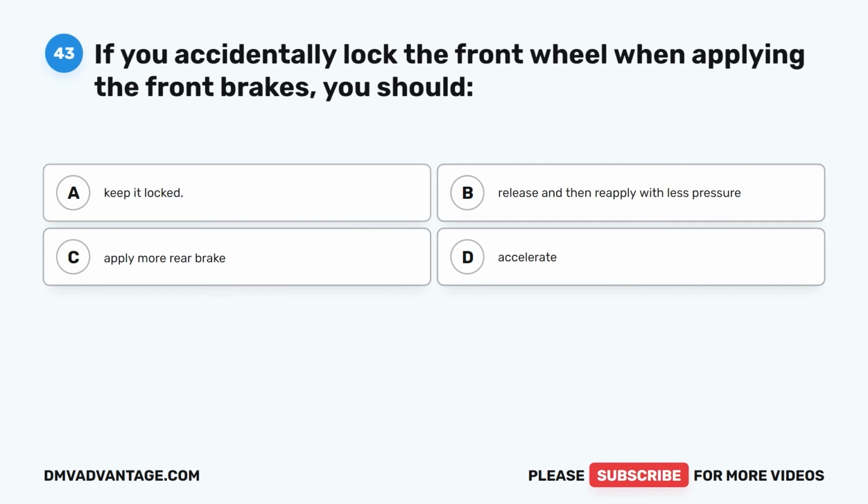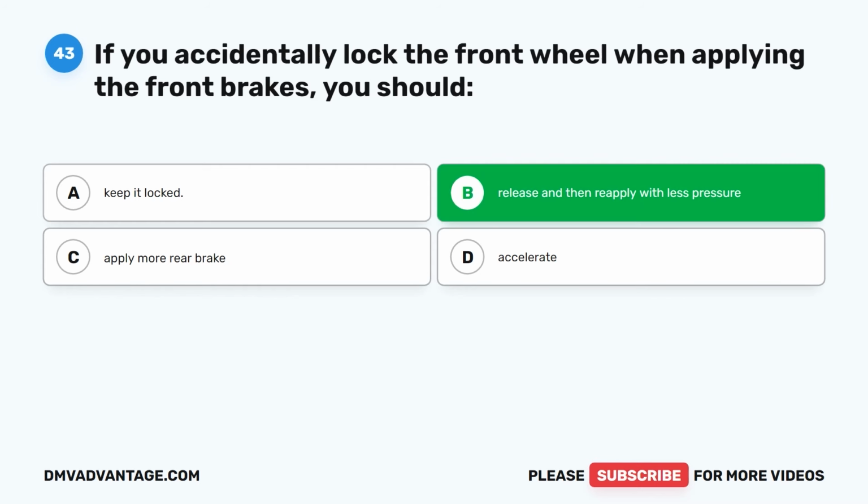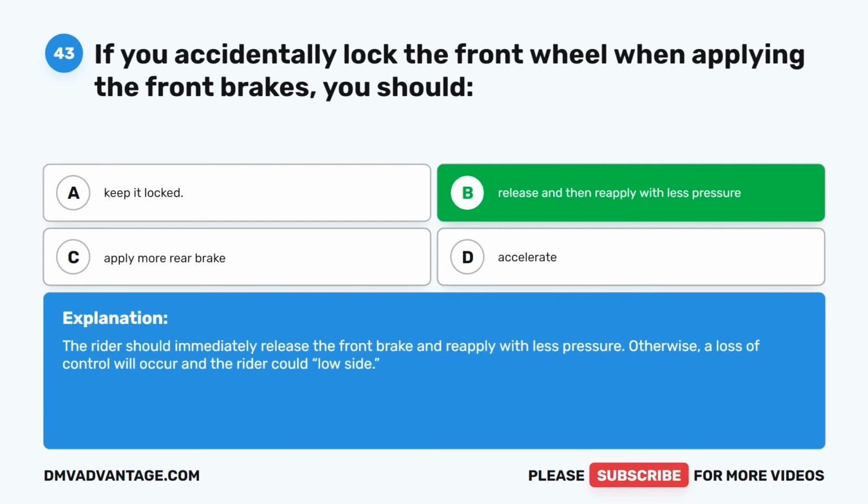Question 43. If you accidentally lock the front wheel when applying the front brakes, you should A. Keep it locked. B. Release and then reapply with less pressure. C. Apply more rear brake. D. Accelerate. The correct answer is B, release and then reapply with less pressure. The rider should immediately release the front brake and reapply with less pressure. Otherwise, a loss of control will occur, and the rider could low side.